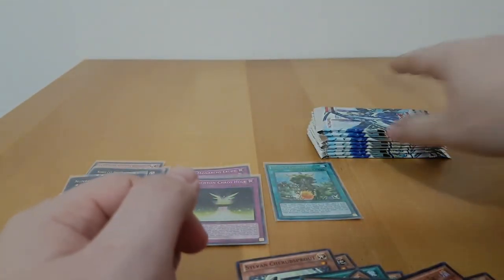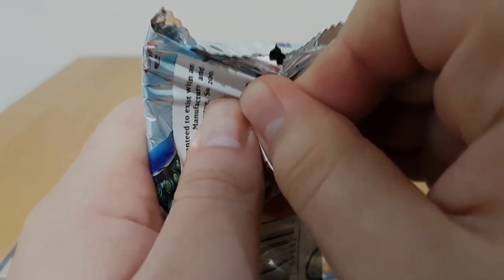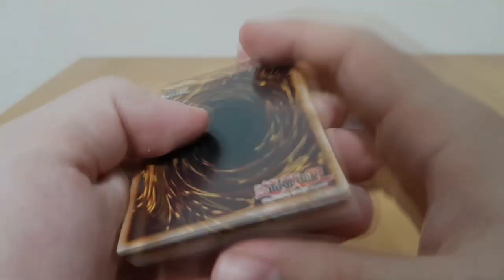But since I don't know much about Yu-Gi-Oh, we don't know if any of these cards are good. If you guys recognize any of the cards and know if they're good or not, please let me know in the comments down below. In the meantime, we will be opening more boosters. Three to the front.